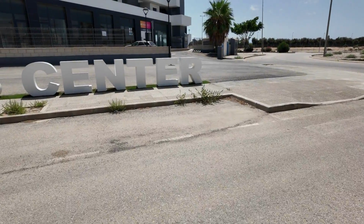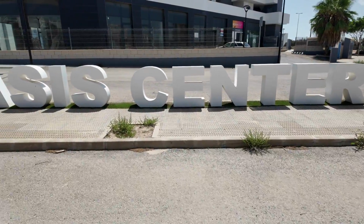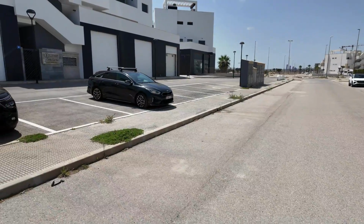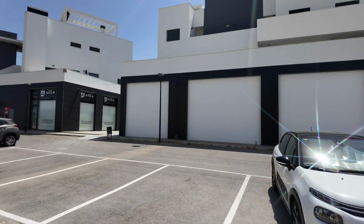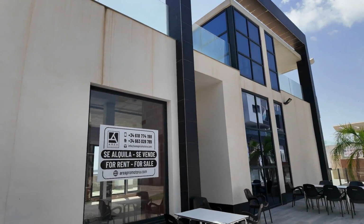This is the big Oasis Centre. This is where all the bars and restaurants will be. And yeah, it won't be long, I imagine a few months, this will all be banged out with bars and restaurants and shops. We have got places for sale as well, right above the Oasis Centre. You've got little apartments, so you can be right on top of it all. So the Oasis bar is the only one open, so all these are up for rent at the moment.